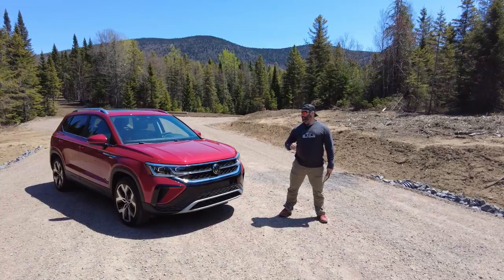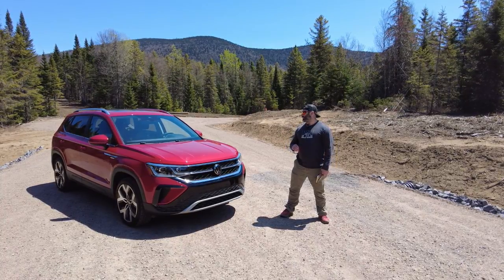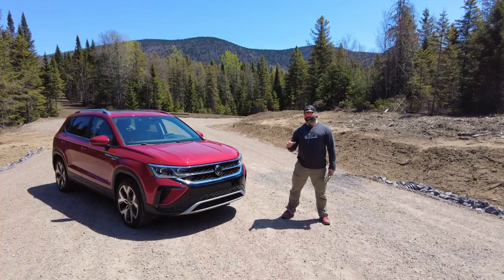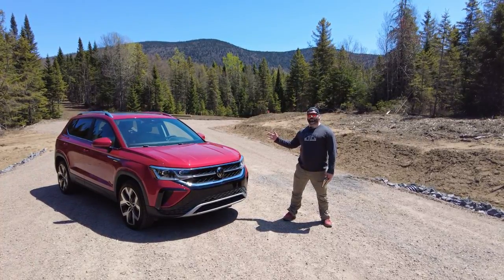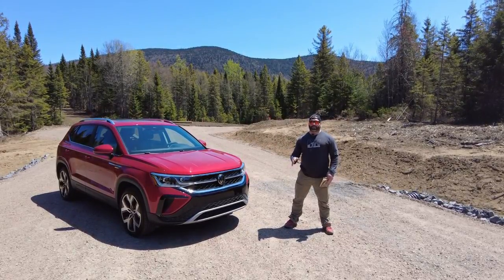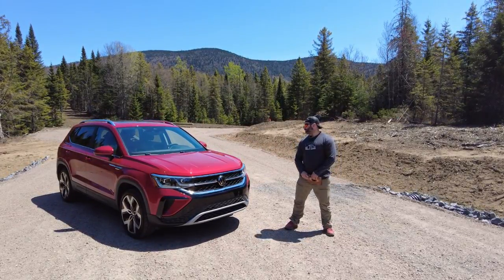Now this vehicle comes in four particular trims. It starts all the way down from 29,000 Canadian and it goes all the way up to this one, which is $40,000 Canadian roughly, give or take dock fees and freight shipping fees.